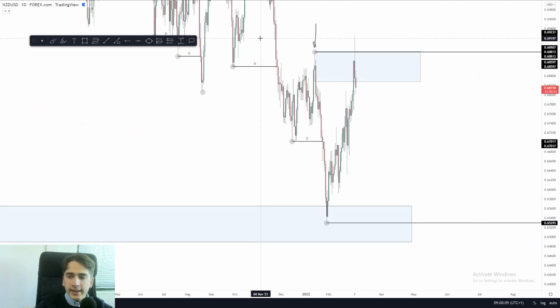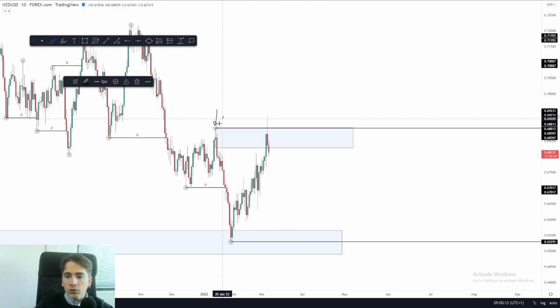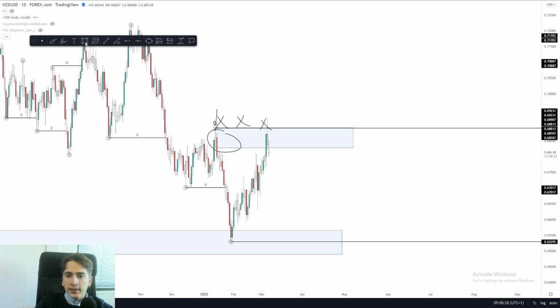But yeah, looking at the daily, and the daily just has my main focus, we can clearly see that we pretty much liquidated all stops of people going short. And yeah, now we're starting to tank down lower from this area of supply. Just keeping in mind that we could potentially still see a push up higher. But if we look at the imbalances in the market, we can clearly see that this imbalance over here got filled. And that is currently what is causing price to drop.